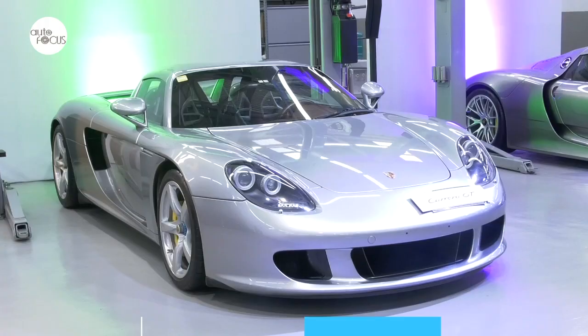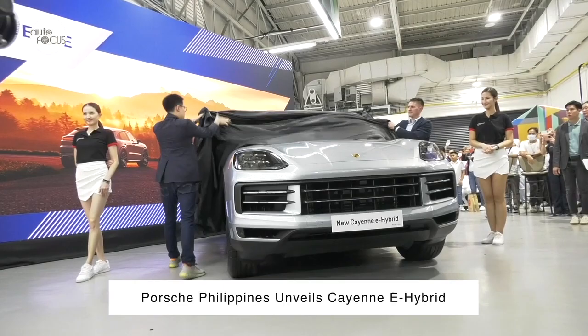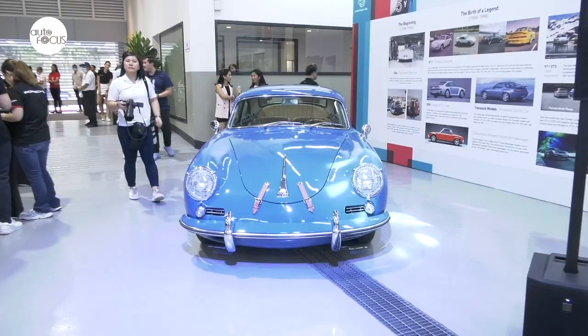Porsche Philippines celebrated 75 years of Porsche sports cars with a Festival of Dreams highlighted by the local launch of the Cayenne e-Hybrid. The Festival of Dreams marks the 75 years since the Porsche 356 No. 1 Roadster received its license to operate on the road in Germany in 1948.